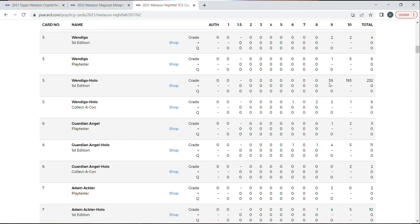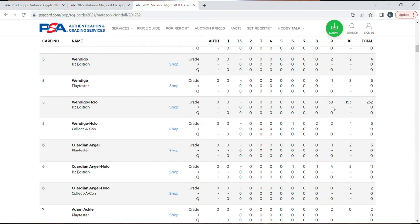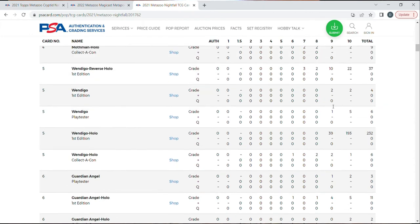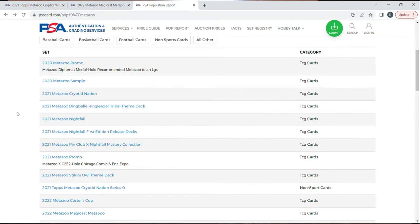So that's crazy. Obviously people aren't sending in ones that obviously have a lot of whitening or off-centering or print lines. But I'm assuming most collectors look at the card first. And it's paying off. I mean, there's no Wendigo that graded less than a PSA 9. That's insane. And even with the Mothman, the rest were 9s, and there was only 9 PSA 8s. So, very impressive. If there's any other categories you want to see, or me to focus on a little bit more, let me know, but we're just going to go check out Wilderness quick.